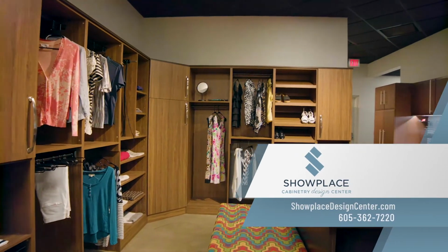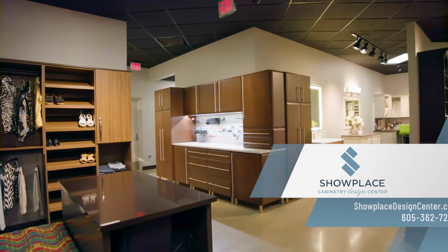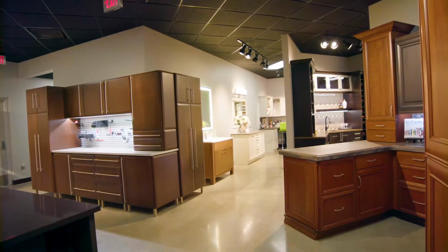And cabinets are for much more than just kitchens. Showplace has great ideas and options for cabinetry in your laundry and mudroom, the bar area, bathrooms, and offices. We can work with any budget.